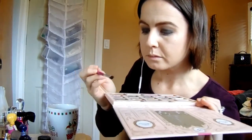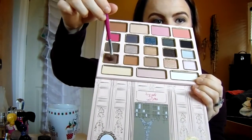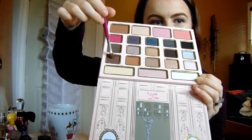I'm trying to decide what color, and I'm going with Dreamlight. It is a bronze color with a nice shimmer to it. This is going to be the color that I create more depth in my crease with. And I'm going to take that in the corner of my crease, and then I'm also going to use this along my bottom lash line as well, because I'm going to kind of smoke out my lash line. So I'm just taking that all the way around the eye.